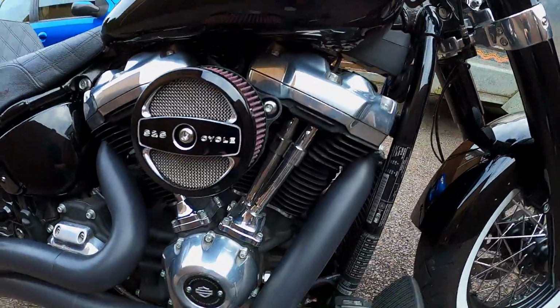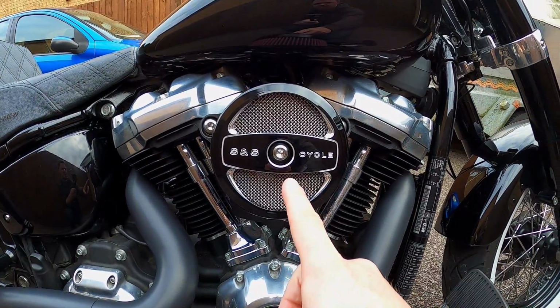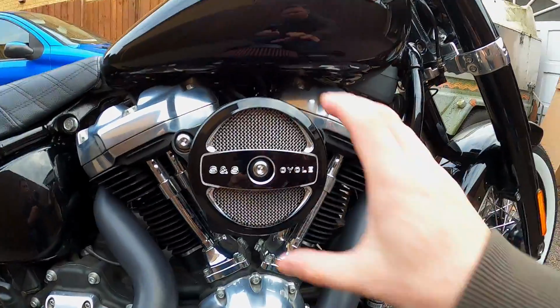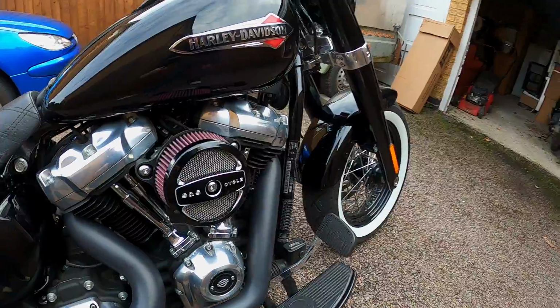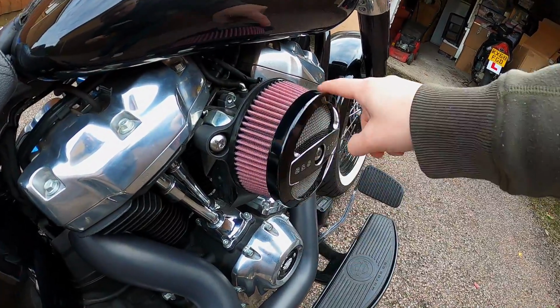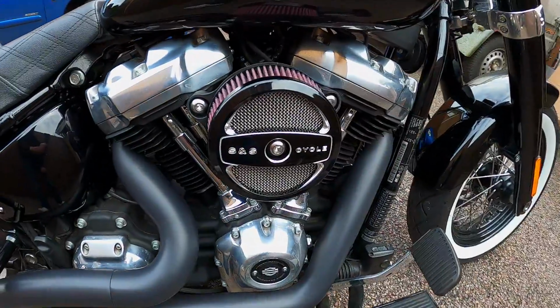So let me talk you through it a little bit. We have the S&S air filter. I chose this because I like how it looks. It doesn't really stick too far out like a cone filter, but it's just got that nice look. It's got the exposed filter element in it, which I like. So that is the reason why I picked that.